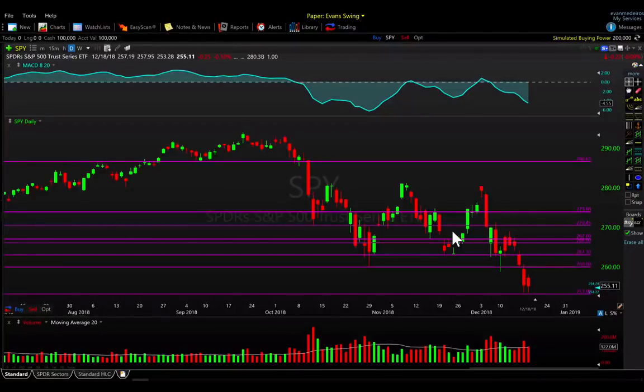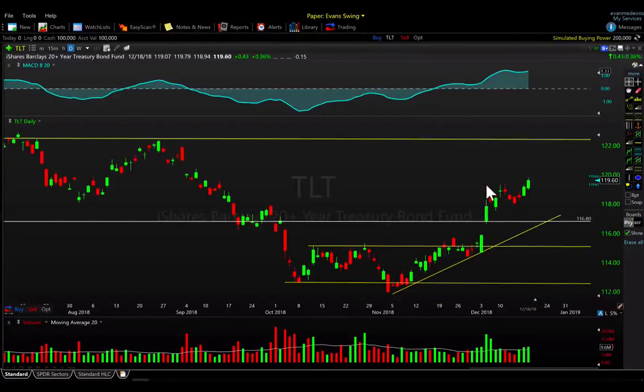If you're a shorter-term swing trader or overnight holder, you really need to protect yourself, in my opinion, in this type of environment. So that is everything that I wanted to talk about there for the major averages. Let's go to TLT next, which continues to act as a safe haven right now.